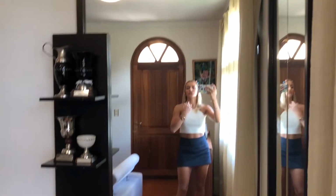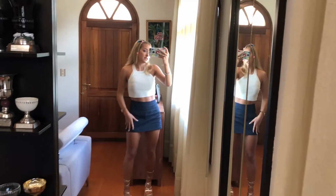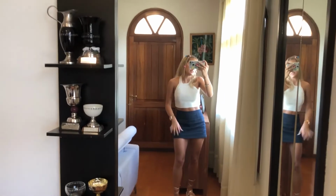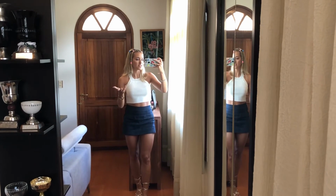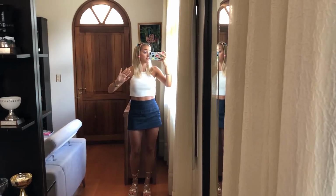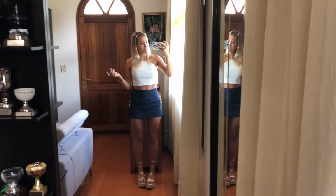Now I wanted to go for the halter top because of the end of the 90s, and the denim skirt. Actually, this is a skort, I think it's called, because it is shorts and a skirt. In a mirror is the only way I can show you the entire outfit, so I'm sorry this isn't that professional, but it is the only way.